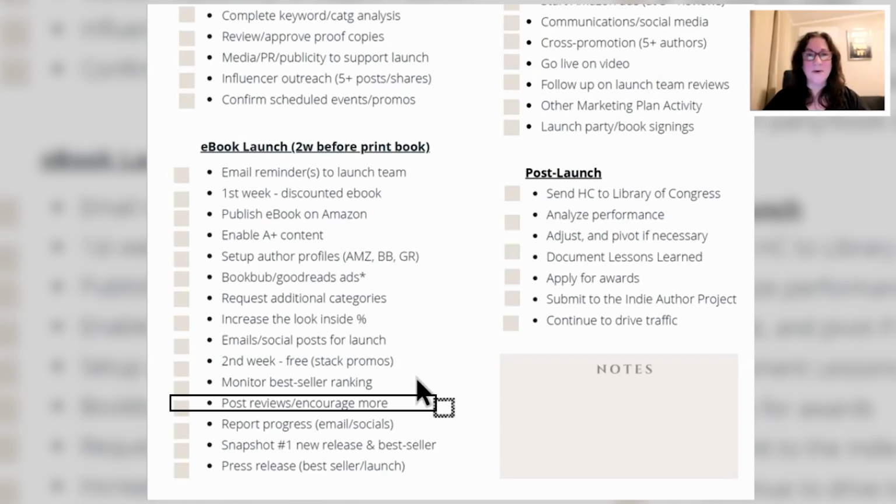When you're in week 2 and your print book is just around the corner, we want that to go live with already 20, 30, 50 reviews already there. And because those books are linked, then your book can actually have 50 reviews or more without ever having been launched yet, because the ebook has them and because the books are linked. So when people go there, they're not seeing 1 review, they're seeing however many you got during that 2-week period that you moved forward with.